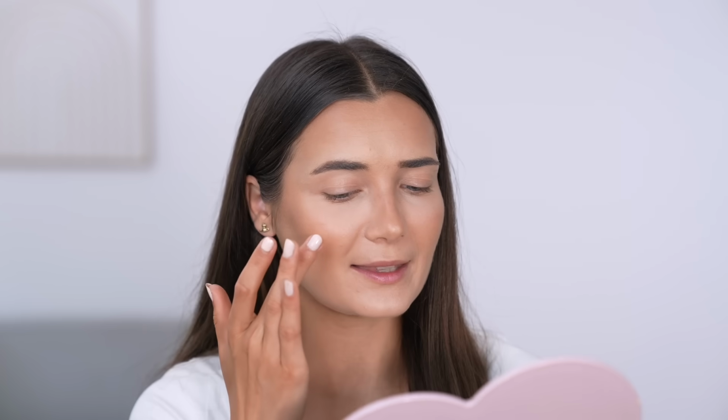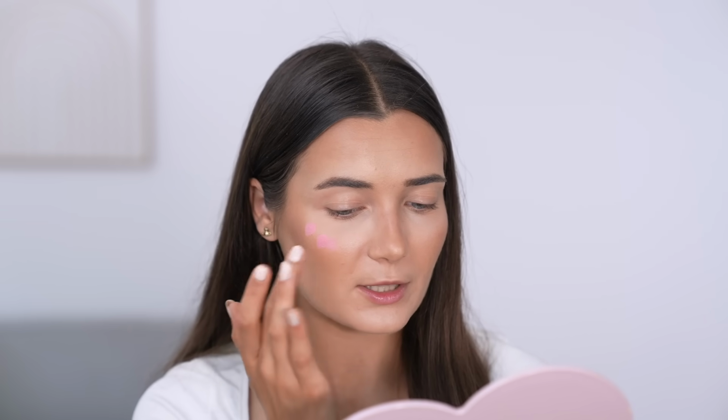It feels very nice, like very, very soft and creamy. I wouldn't say it's really a mousse though. Like, this does not feel like a mousse. So I'm just gonna apply that to my face, just on the highest points of my cheekbones. And then I'm just gonna use my finger to tap this into the skin.